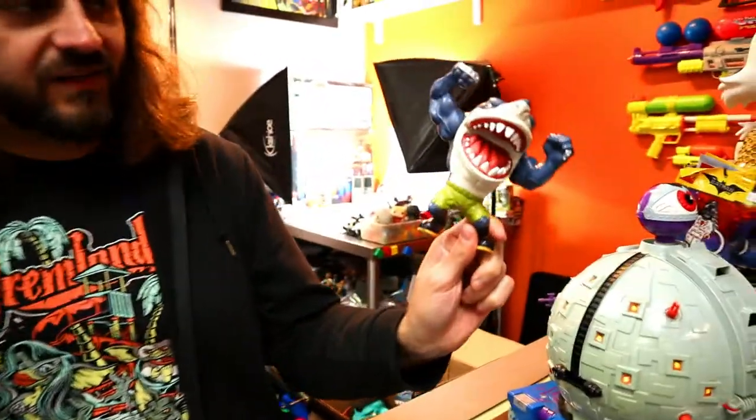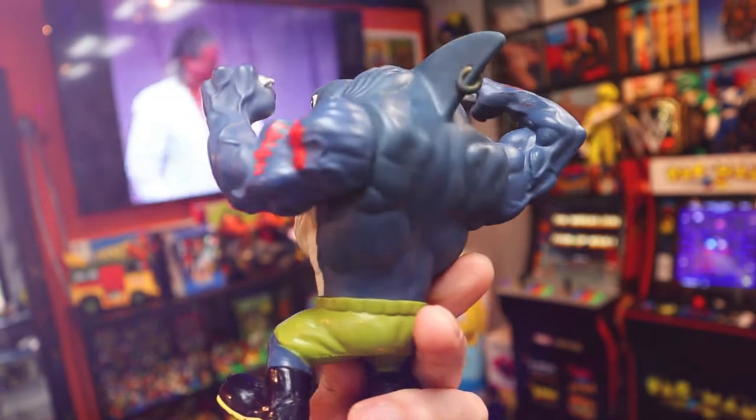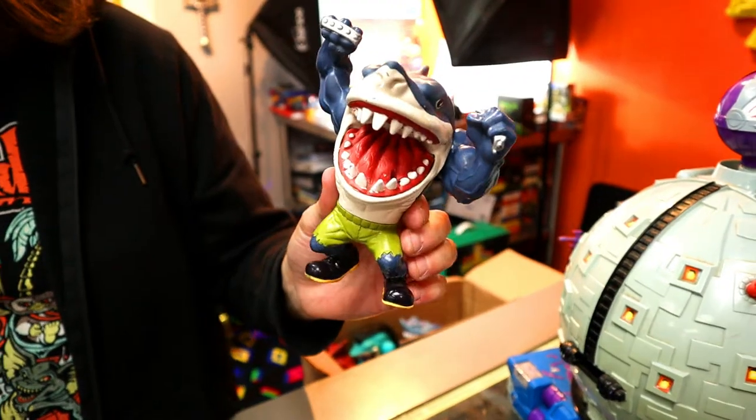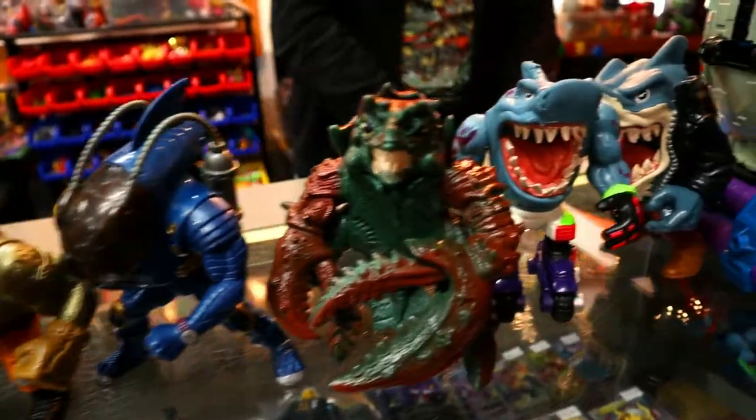Cool figure, but so this is Series 3. This is Ravenous Ripster. Not really anything special. I mean, he came with guns, so no guns. If he had the guns, that would probably make him pretty cool, but he's pretty cool. He's got brass knuckles.